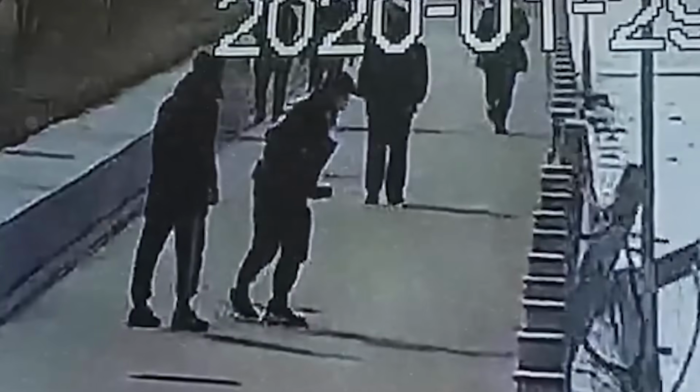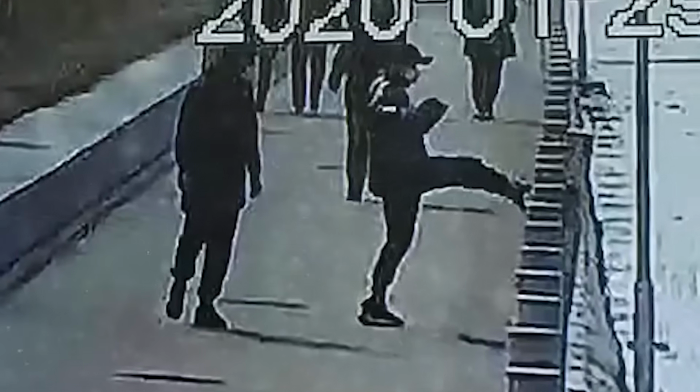For this next one, we're keeping things somewhat light with a video of an unknown man showing off his leg strength in the province of Shaanxi, China. In security footage captured by the city of Linfen, the man can be seen delivering a powerful kick to one of the concrete columns lining the bridge that he had been walking on.